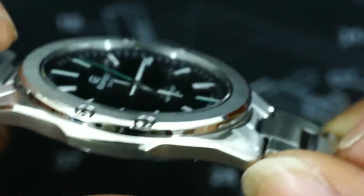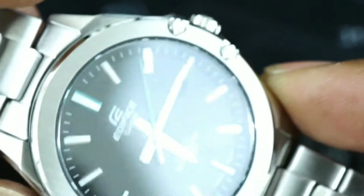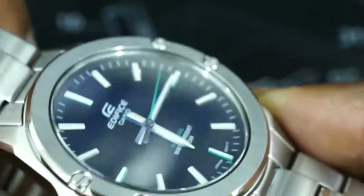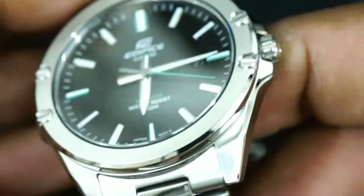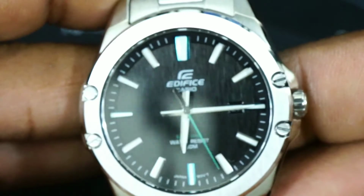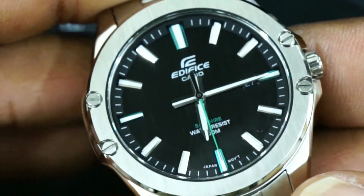you're getting a two-tone treatment. On the side, you're getting a vertical brushing. Then when you roll up to the top of the case, it's brushed. Then the bezel is polished on the sides and then it's brushed on the top. So you get a multi-faceted case for only 60 bucks, and that's a real nice thing if you really think about it.